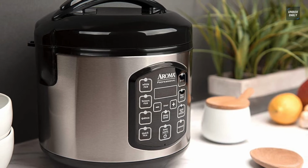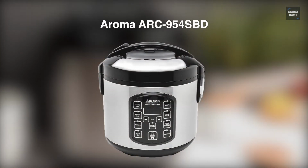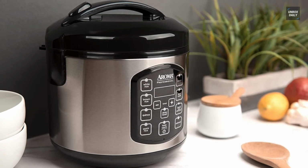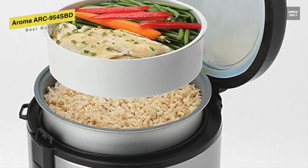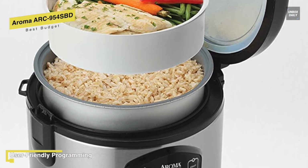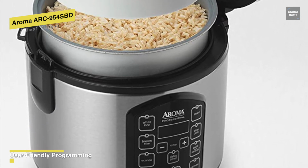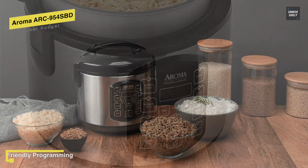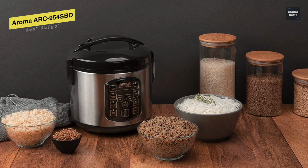Next is Aroma Arc 957 SBD. This Aroma Housewares Arc 954 SBD rice cooker comes with lots of handy features to allow you to cook sushi, brown and white rice. It has an 8-cup capacity yielding 2 to 8 cups of cooked rice, while its compact capacity is perfect for preparing small individual meals or delicious side dishes. It is easy to use with 8 preset digital functions and automatic keep warm mode when the cooking is finished.